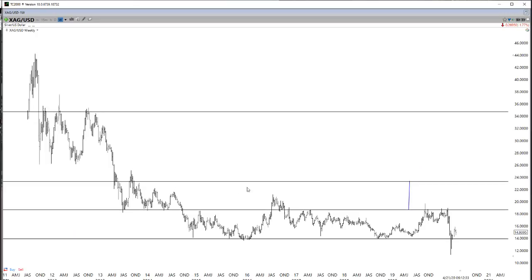Silver's doing what? Silver has been a lackluster dog for years. When a market is a lackluster dog for years, get ready for exciting movement for years. That's the way it goes, right? The whole calm before the storm analogy. Right now silver's been pretty much between that $18 range and the $14 range for, let's have a look through here, we have had one, two, three, four, five years of not much going on.